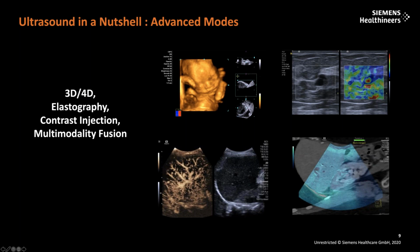There are also modes called elastography that tell you if an organ is hard or soft. That's also giving very precious diagnostic information to doctors. We can do contrast injection in ultrasound, same as in CT, to see the vessels and to see the perfusion of the organ. This uses microbubbles. Again, it's safe to use. It has no toxicity for the body.